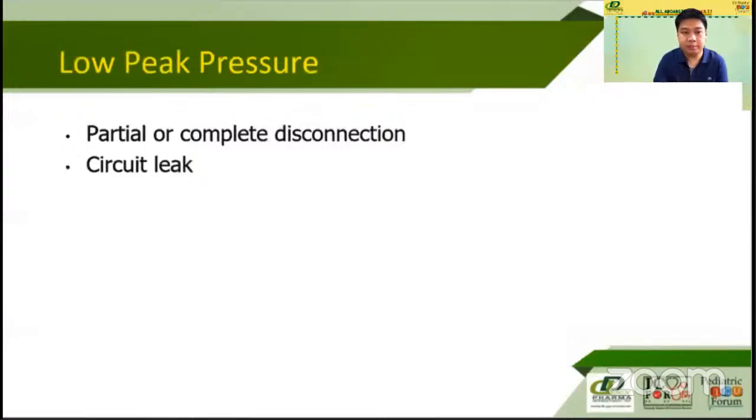Low peak pressure alarm. Causes are partial or complete disconnection of your patient and circuit leak. To troubleshoot this, you should check the patient's circuit for leak or disconnection. When checking for a leak, first start on the inspiratory line from the ventilator through the humidifier and to the patient connection, which is your artificial airway. And then go to the expiratory line, going back to the exhalation valve of the ventilator. That is how you systematically check for a patient leak.